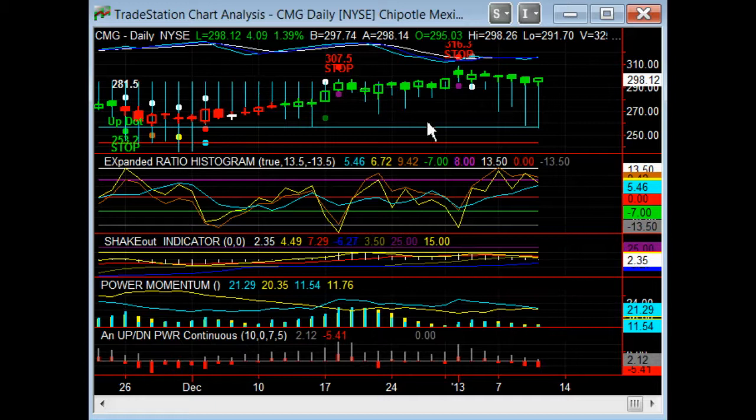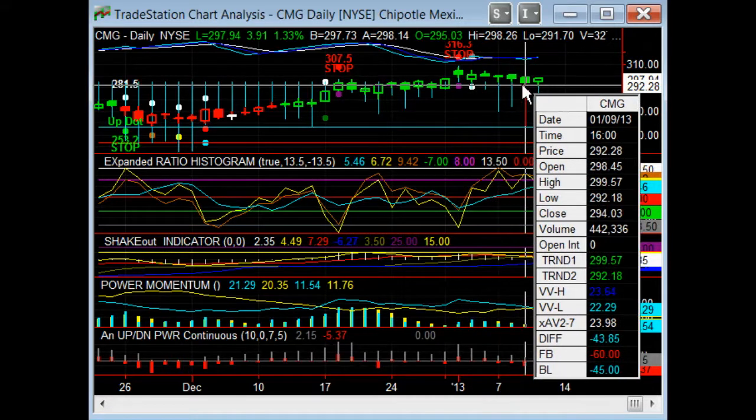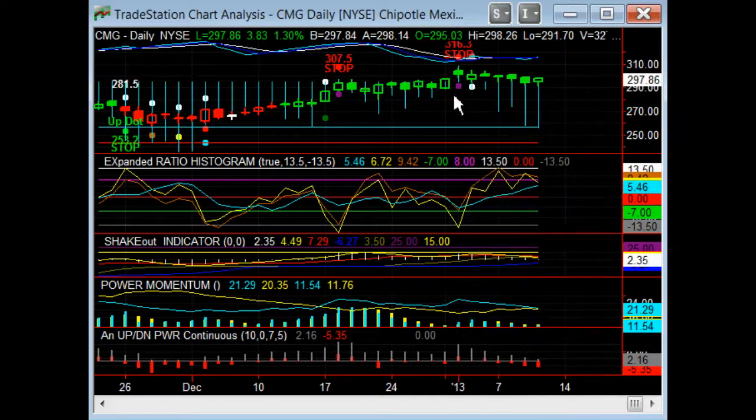Oh, yeah. Not so happy for CMG. And the short, beautiful setup with that moving below. A little concerned, though, that you're going to hold up, but it wasn't that big a target, so it didn't have to go that far. 291.65 from 301. $10. Boom. 291.70 today. Look at that. Nice. Just in time. Good call.